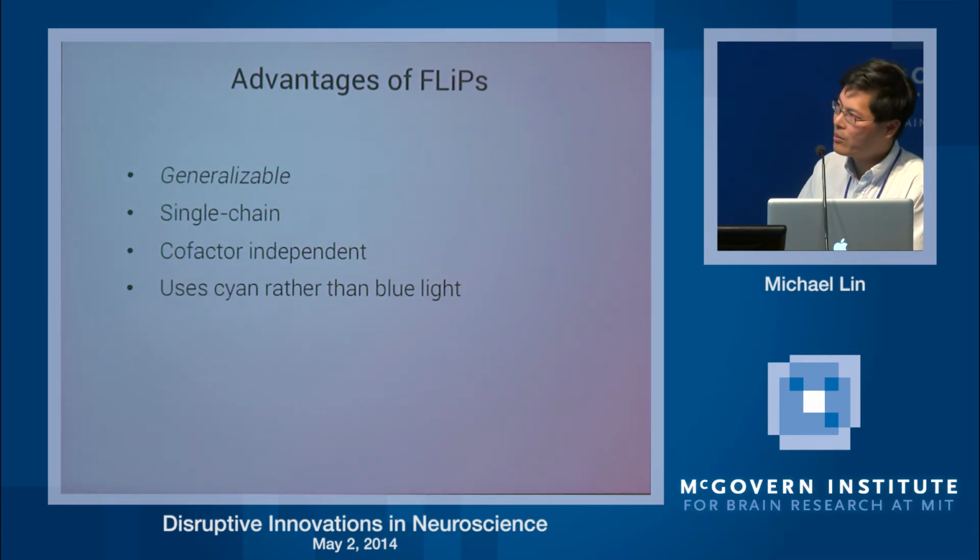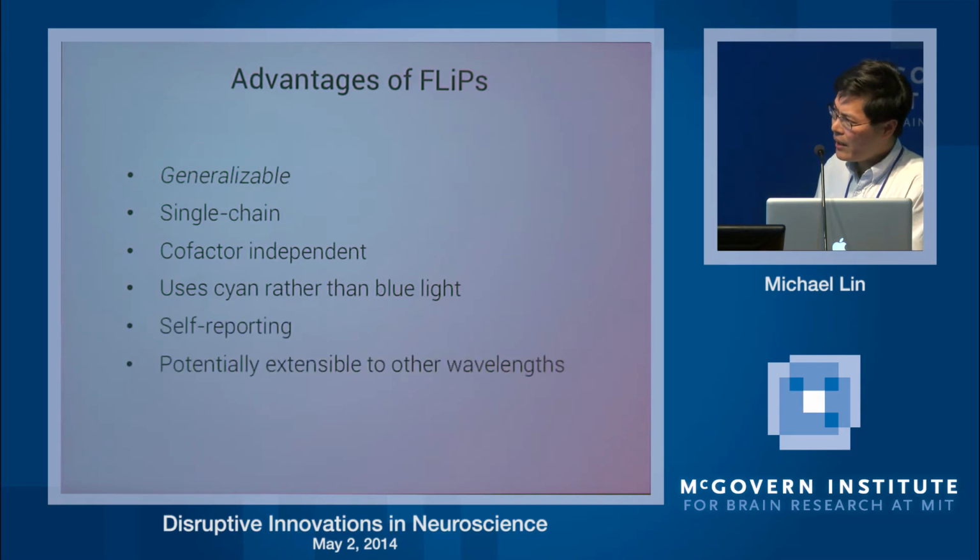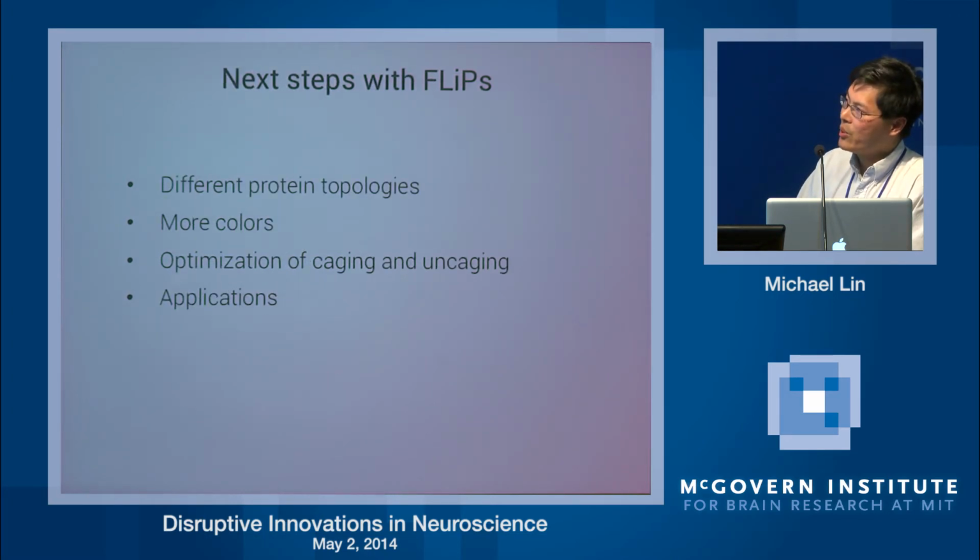So the advantages of our fluorescent light-inducible proteins over other methods, we believe, is that it's potentially more generalizable to your particular protein of interest, and it's single chain, it's cofactor independent, and uses cyan light, actually, which is not used by any of the natural systems. And it's self-reporting because it's a fluorescent protein. And also because it's based on a fluorescent protein, we think it's potentially extensible to other wavelengths, because there are red switchable fluorescent proteins as well. And so we'd like to apply this to more different proteins, more colors, as mentioned, optimize our performance, and then seek new applications.